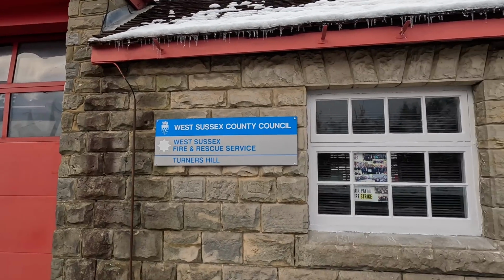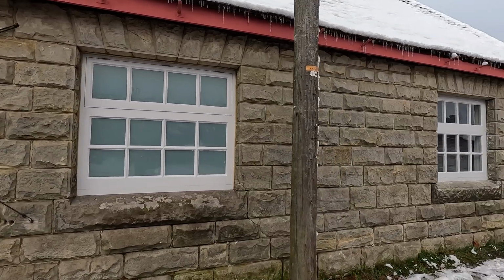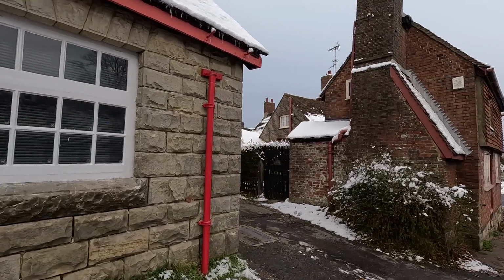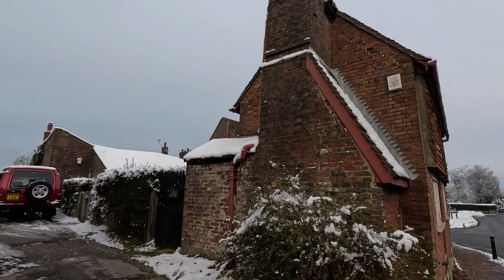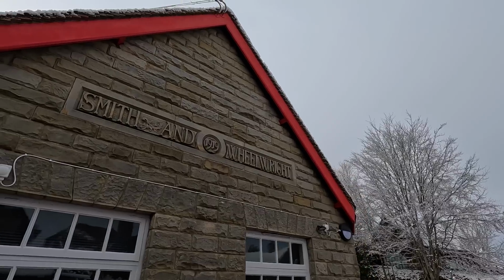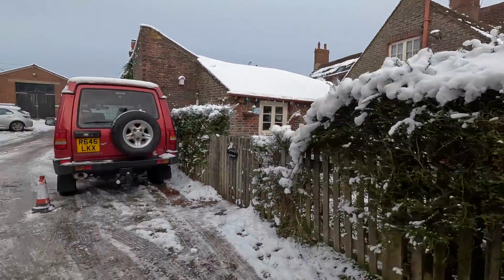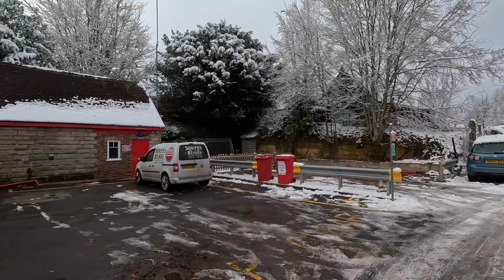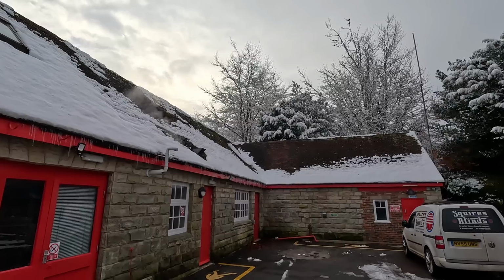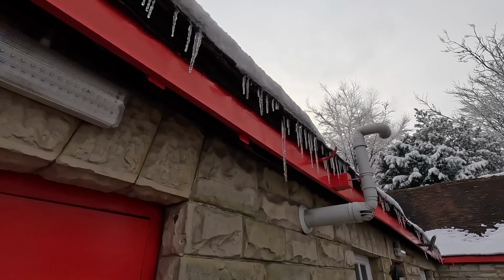So a pretty decent little village, this one. They have got a school just behind me, primary school, a church, fire and rescue, which is pretty cool to see how it's built out of all these, I'm going to say stone, and all these old buildings, which is really cool to see. There you go, Smith and Wheelwright, 1919. That's really cool. Even the icicles.